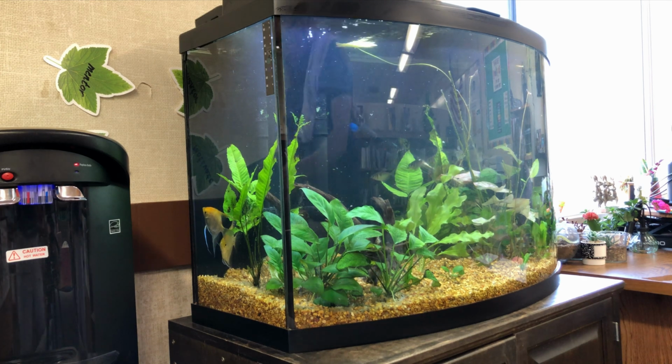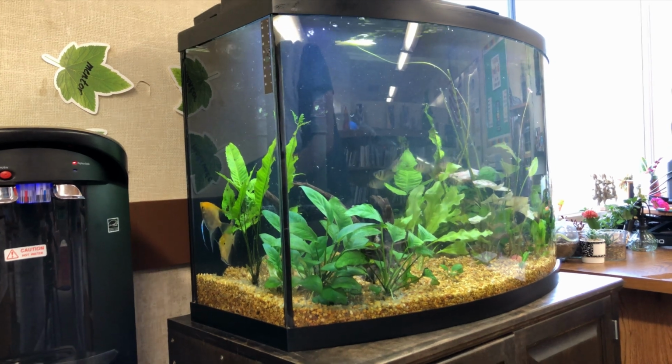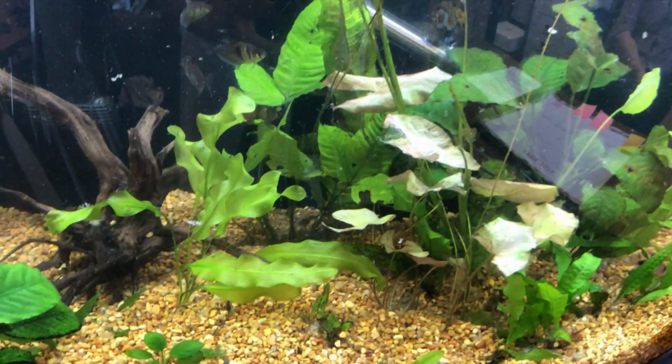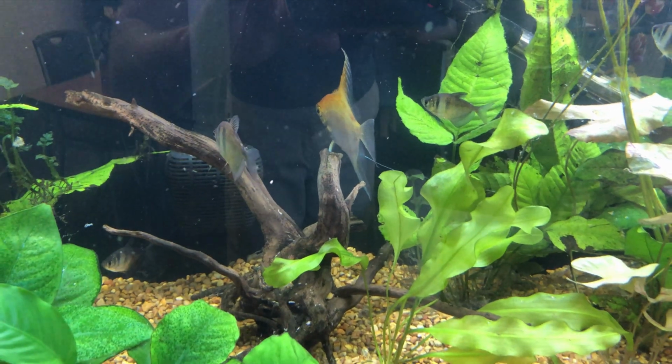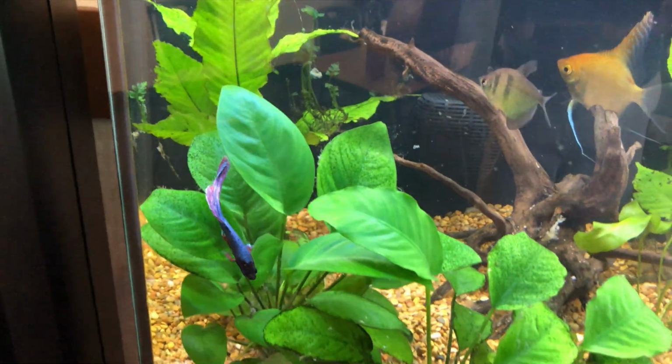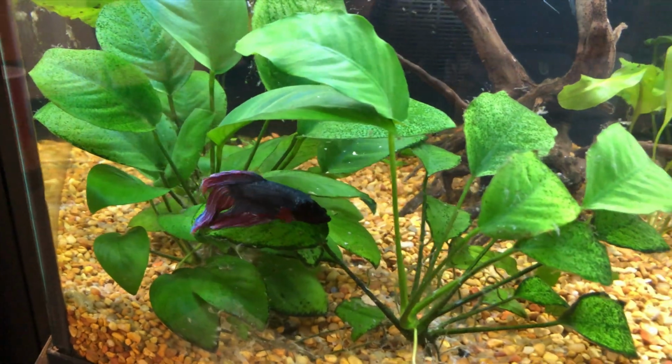Alright, now that the bad news is out of the way, on to the good news. The good news is that the rest of the occupants are doing well. The silver skirt tetras are thriving and have been growing. I believe they're at their final adult size. The betta loves to cruise around the entire tank. He's a favorite of the students at the school.